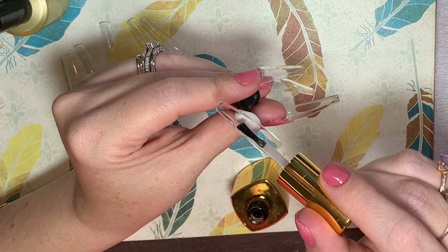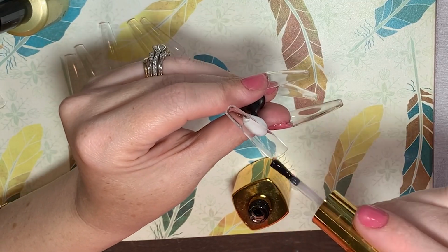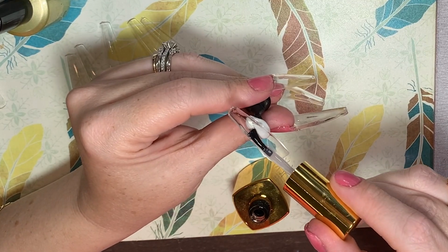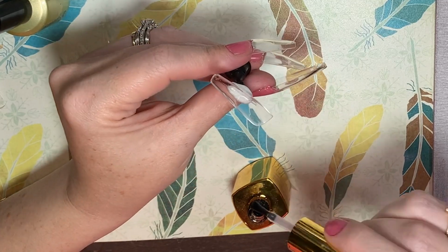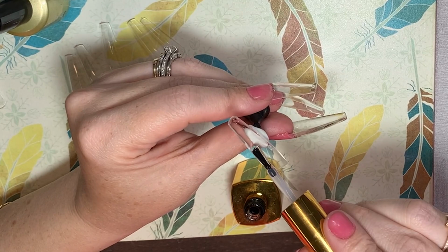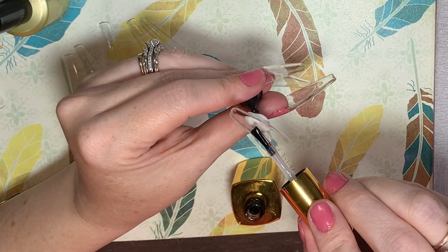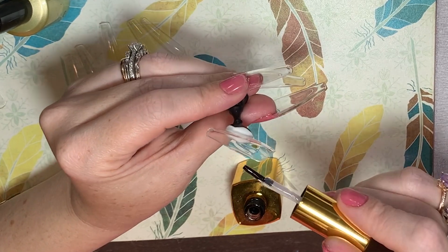So with this new method, this is actually the first time I've just straight up dropped the Apres gel into the tip without doing any kind of decorations or anything. I wanted it all to be about the gel polish on top, the Nail Addict gel polish. I wanted it to all be about that. So I wanted to make them as crystal clear as I could.